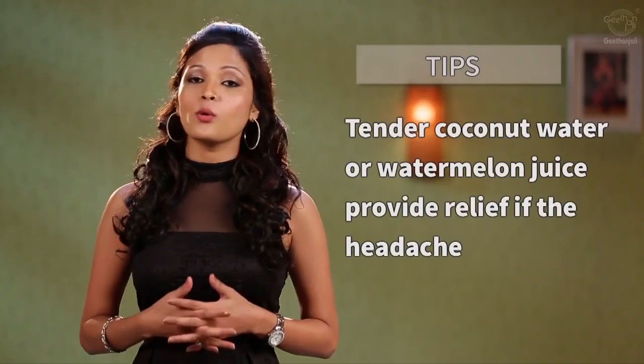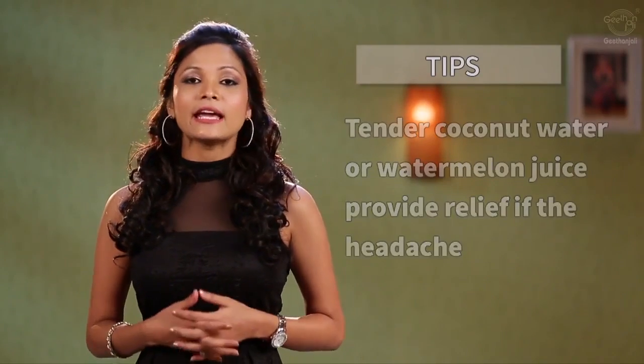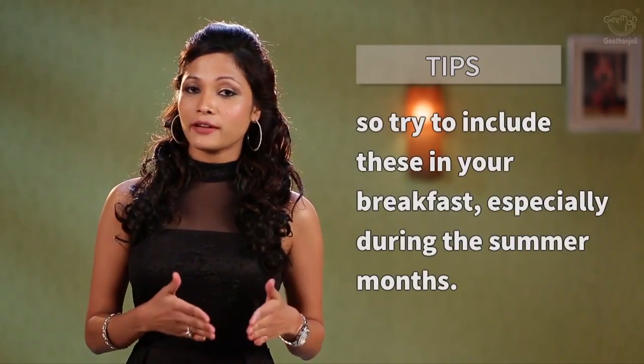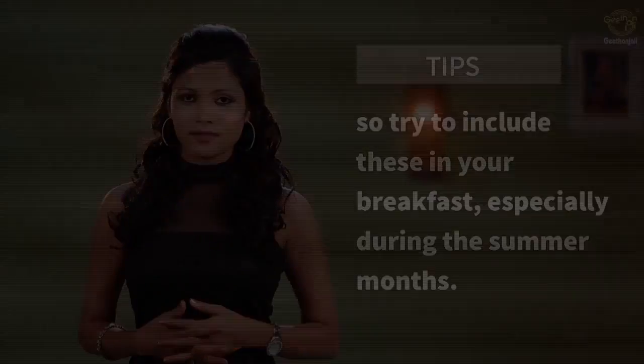Tender coconut water or watermelon juice can provide relief if the headache is caused due to excessive heat in the body. So add this to your breakfast, especially during summer months.